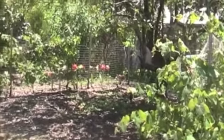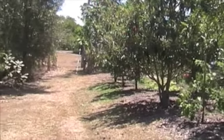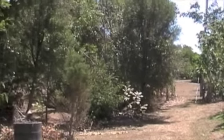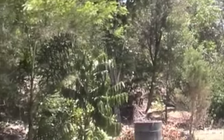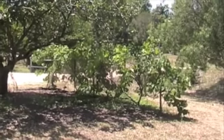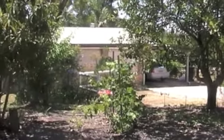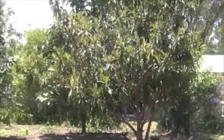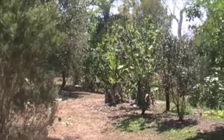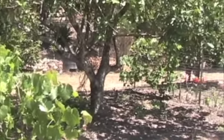So from the grapevine down there we've got our pink grapefruit, and that is our boundary straight ahead. So you've got this reserve out to the road with all the lovely native trees on it. So if we start from here, that's the grapevine, that's the pink grapefruit, that's another grapevine there, and we've got all these fruit trees running through here at the front, right down to the end where we've got a couple of bananas.